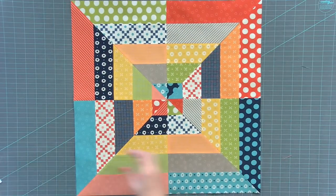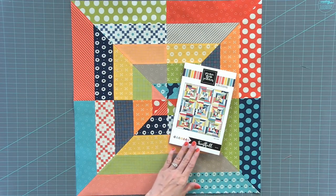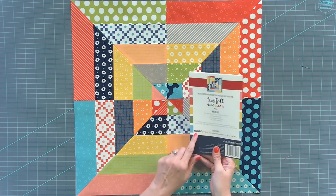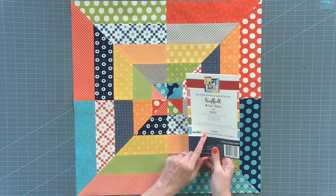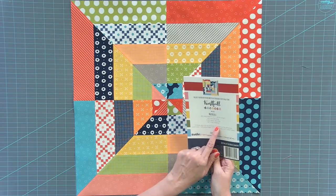Let me show you the pattern again. It is by April Rosenthal. I think it's a newer pattern, but I thought it was really cute. On the front, she has All Weather Friend by April Rosenthal. So that's an older fabric, I think, so I think this might be an older pattern. And again, you need 45 strips.